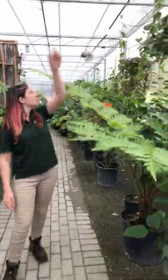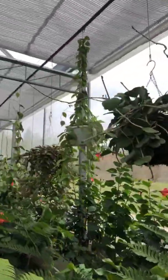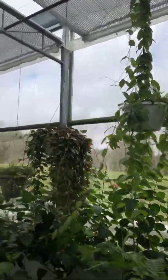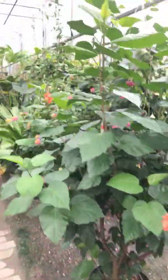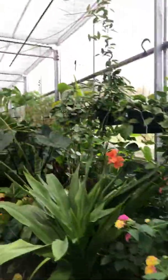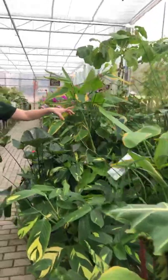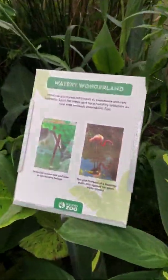Up here, just past here, we have a Hoya collection. We just started this recently. And then here we're back again at the flowering hibiscus. Now we're going to start getting into our aquatic habitat feature area. It's thrown in the mix right here. As you see on the sign, we put some of these plants in the flamingo exhibit during the summer months of the year.